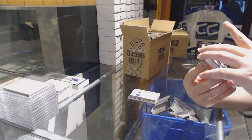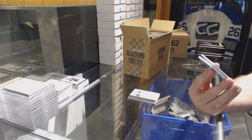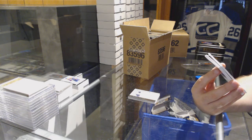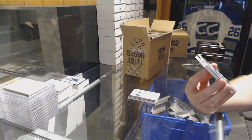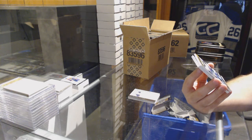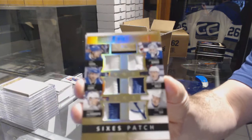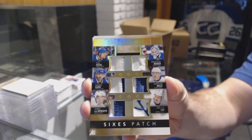Number 4 of 5. Six-way patch for the Toronto Maple Leafs. Phil Kessel, Colton Orr, James Van Riemsdyk, Nazem Kadri, Jonathan Bernier, and Morgan Riley.